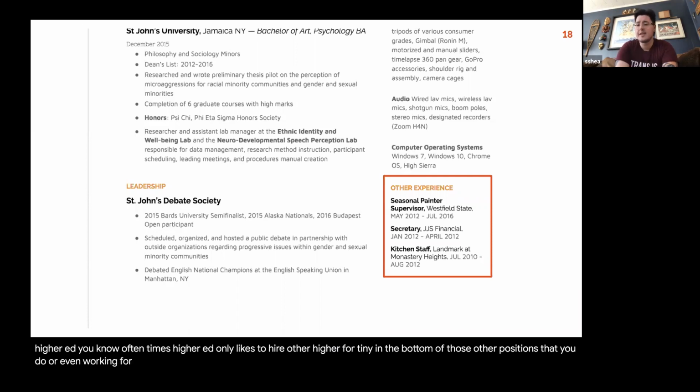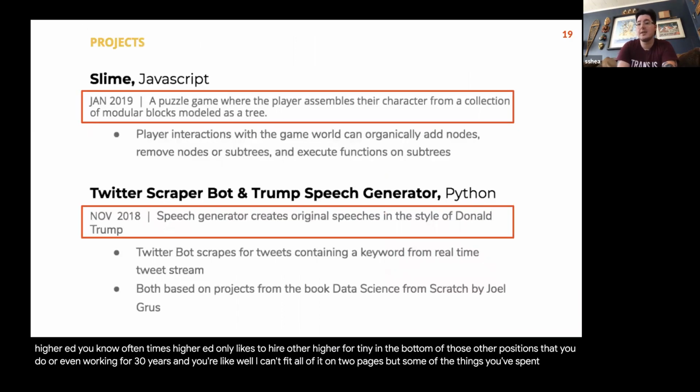Or you've been working for 30 years and you're like, well, I can't fit all of it on 2 pages, but some of the things you've spent 6 or 7 years in.